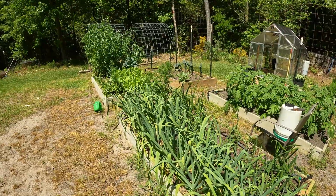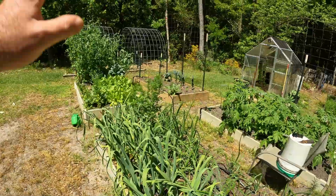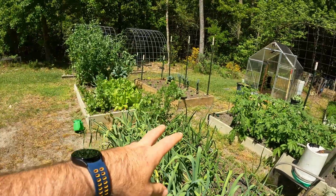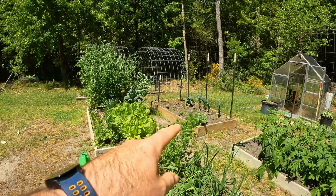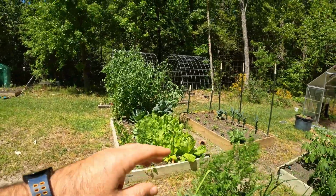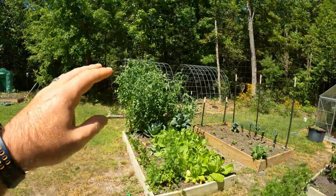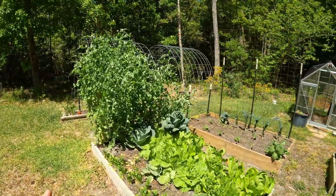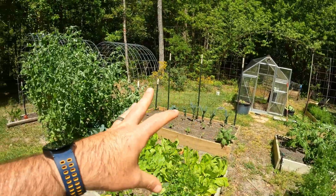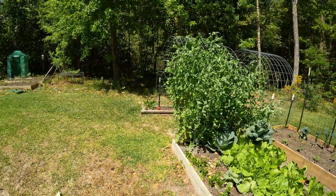So it's an interesting time of year. We've got cold weather plants, cool weather plants, some more cool weather plants, and then we've got some summer plants in the garden. We've got things that are just growing. We've got things that are established. And it's important to come out at this time of day so we can look at how these plants are responding to the temperatures outside and what's going on.